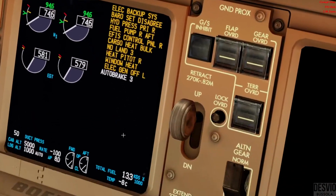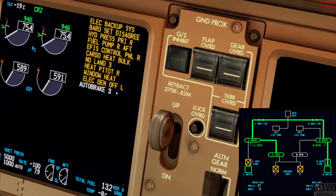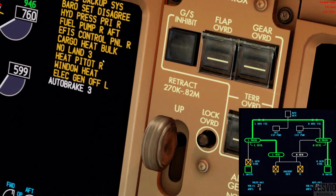So we finally, after all those problems, we lost the left generator, the left engine generator, we lost the APU, and we lost both backup generators, and that's the only time that we got a no land 3 by this aircraft. Okay, so when we have no land 3, that means we still can do an automatic land, but we are limited to cat 3 alpha.